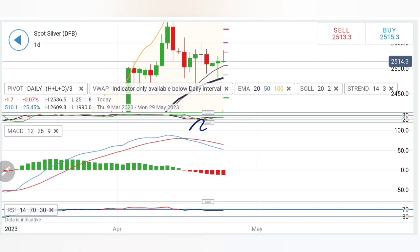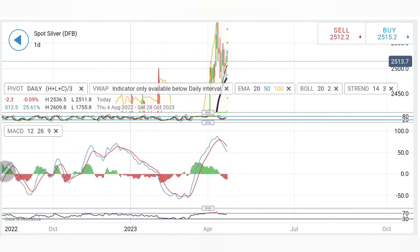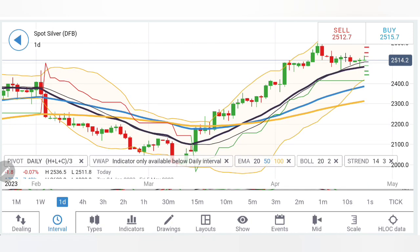Stochastic flat. On the other hand, MACD has just crossed over, trading with divergence, trading bearish. This is on the daily charts, and this crossover is happening at a higher level, which means there could be a stronger pullback. RSI very near to the overbought zone. Considering this, sell at 2510 and buy at $25 levels.